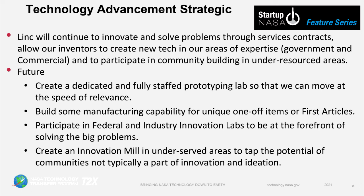Continue to participate in the federal and industry innovation labs. Be where the problems are first noticed. And lastly, as a HUBZone company, we've been working in inner city areas, and we want to create an innovation mill in this area to tap potential of communities not typically part of the innovation and ideation cycle.